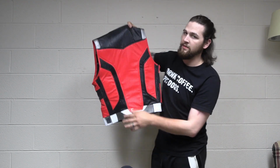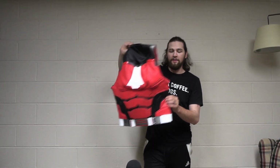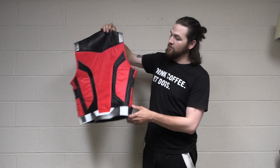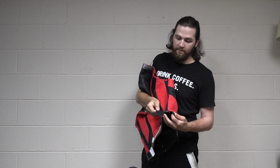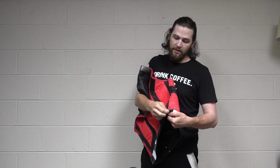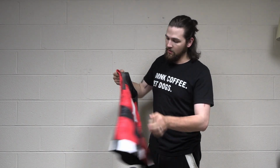This also has that 3D texture that's on it, if you're able to see it on the camera, with the black and the red fabric. It has it all throughout the vest. To get this on, because I know from looking at it, you don't see a zipper. There's actually a hidden zipper on the side right here, and then this velcros off, zips up and down, and then velcro it back, and then one sleek thing.